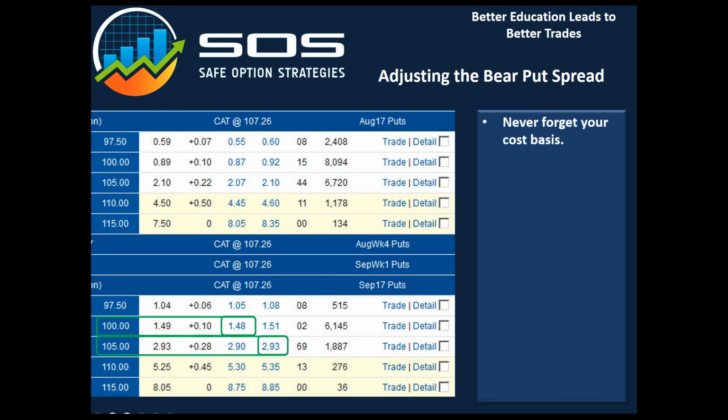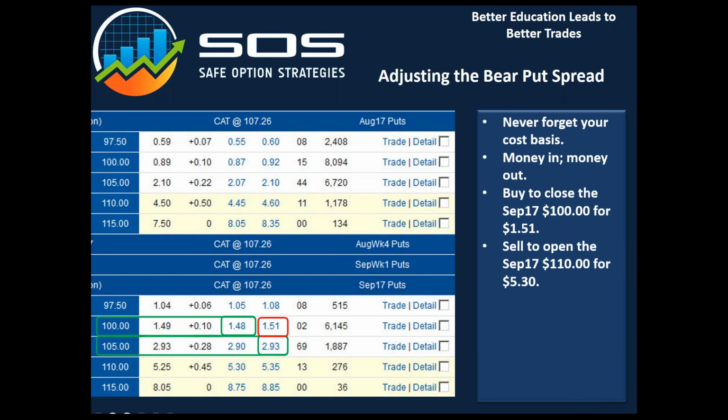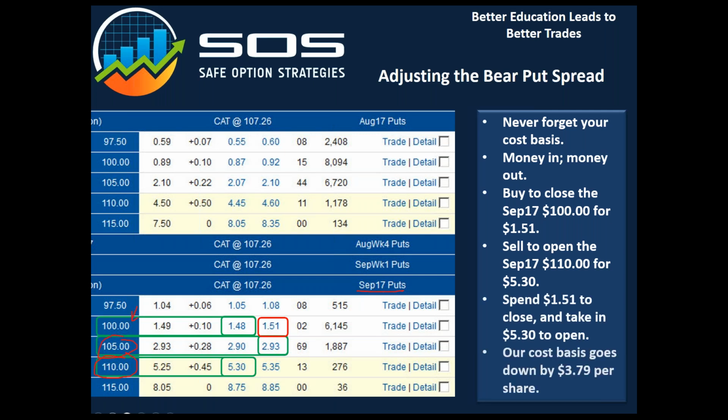Okay, if we had a more bullish trend happening, same trade, it's all about money in, money out. We pay $1.51 to close the existing option. We go straight up to a higher strike price, from the 100 to the 110 strike price. We leapfrog the 105, but we stay in the same expiration. And now we're bringing in a big enough credit that we are probably changing this from a debit spread that originally had about, in fact, I think that is a 1.45 debit. If we subtract the 1.45 debit that we started out with from the new 3.79 credit, now we have a $2.34 credit spread. Have we improved our cost basis? Yeah, we have. We've got a more advantageous strike price and we've improved our cost basis.